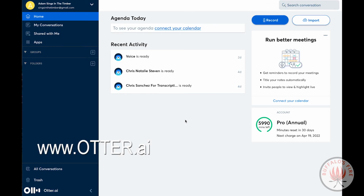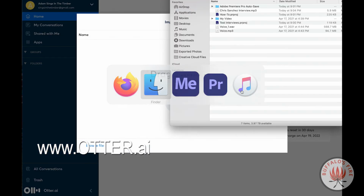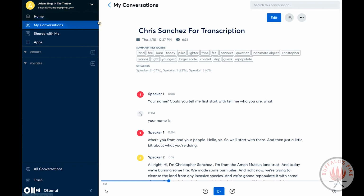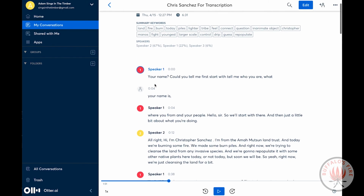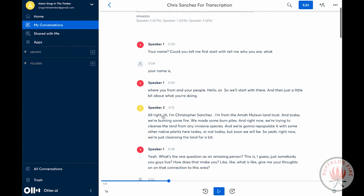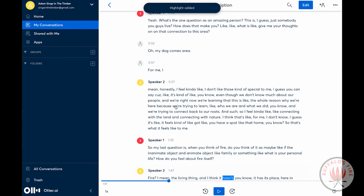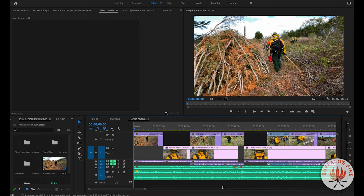I upload it to their website, and after some processing, the software creates sort of a script that I can refer to. And I go through the script and I highlight the sound bites that I think are important, that help really tell the story that I'm trying to tell. And once I've highlighted all those, I go back to Premiere and I start cutting those bits of the interview out on the timeline. And then I construct that in a linear fashion of the story that I think that they're trying to tell me.